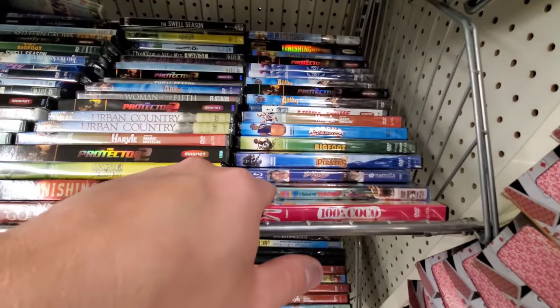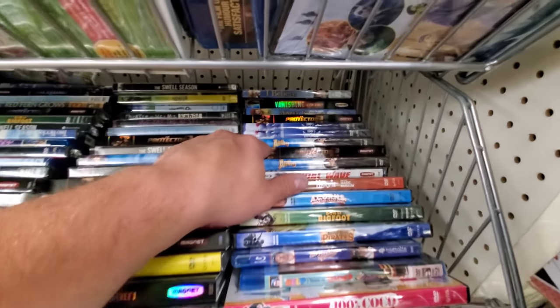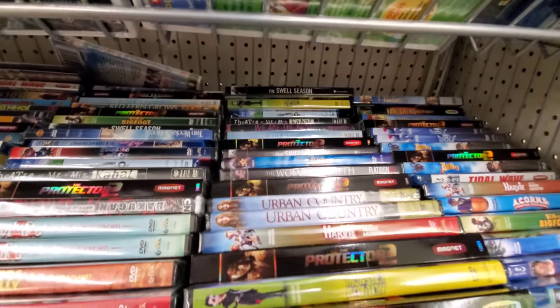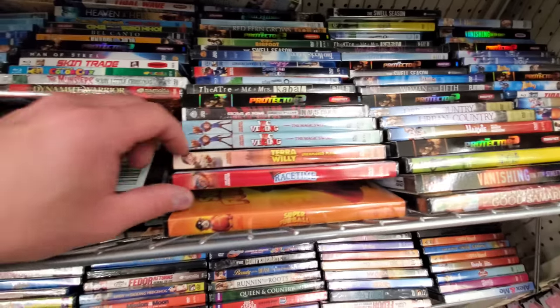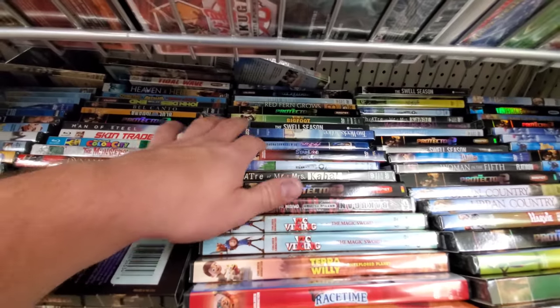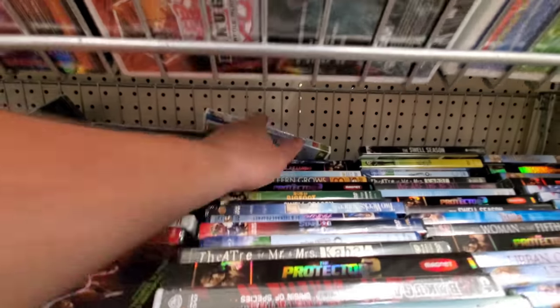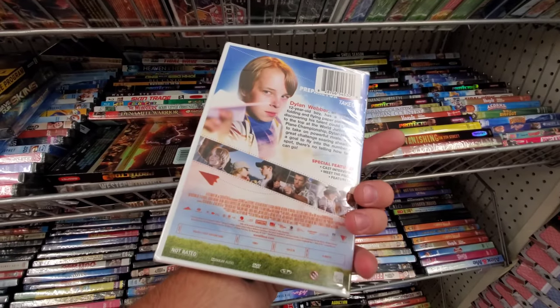100% cocoa. Son of Bigfoot. Ant Boy. No Big Take. I don't see any more Big Take. They're probably all in the dumpster by now. The Good Samaritan. Race Time. Super Furball. Nothing really standing out to me, though, this go-around. Paper Planes. Interesting.